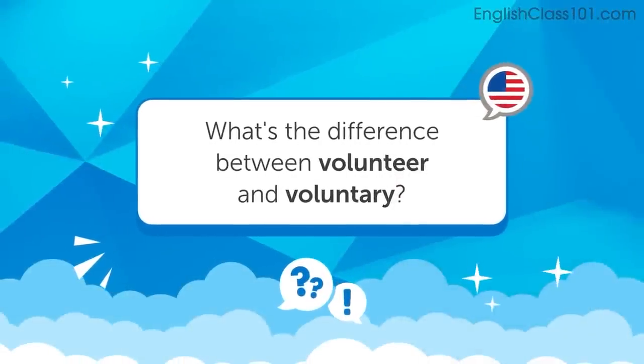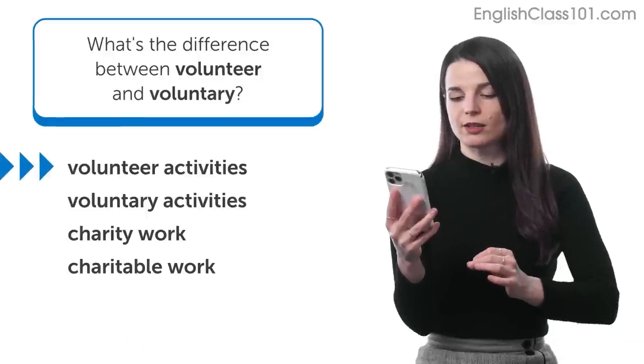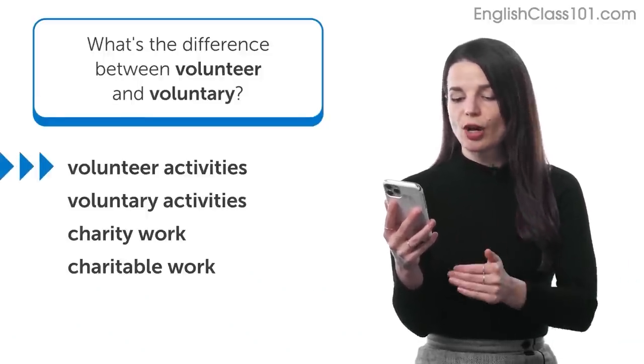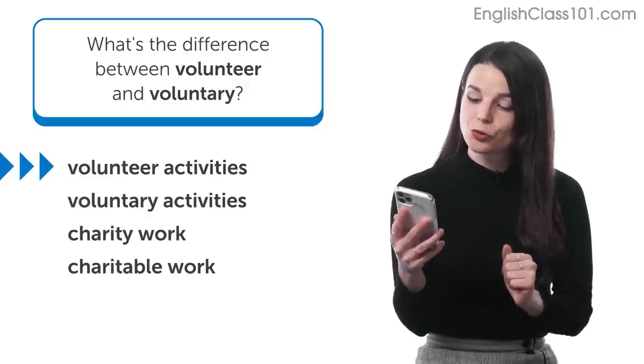Okay, let's move on to your next question. Next question comes from Tan. Hi, Tan. Tan says, hi, Alicia, can you help me distinguish between volunteer and voluntary, like volunteer activities and voluntary activities, and charity and charitable, like charity work and charitable work? Thank you so much. Sure, yeah.